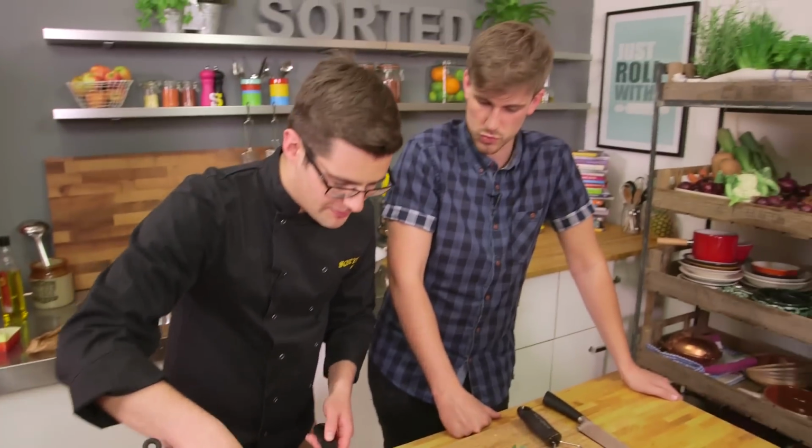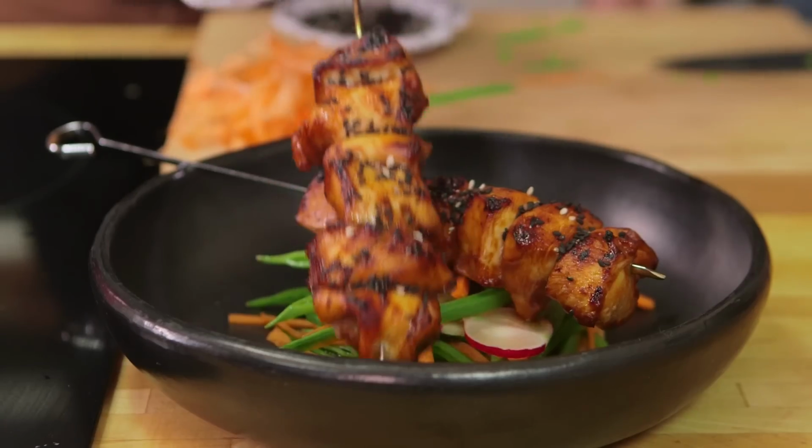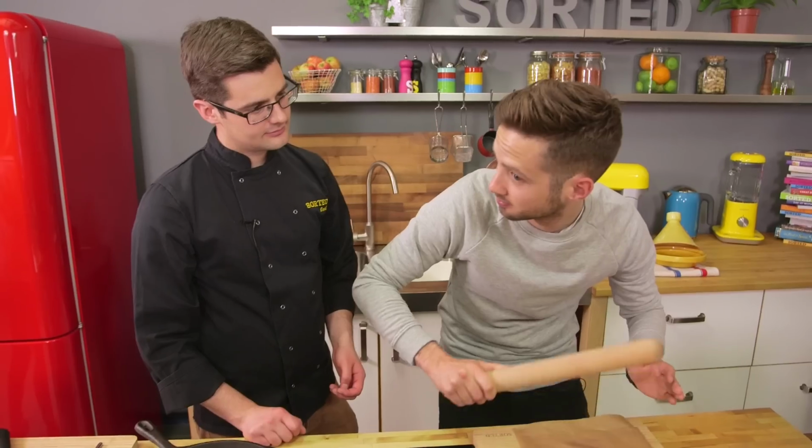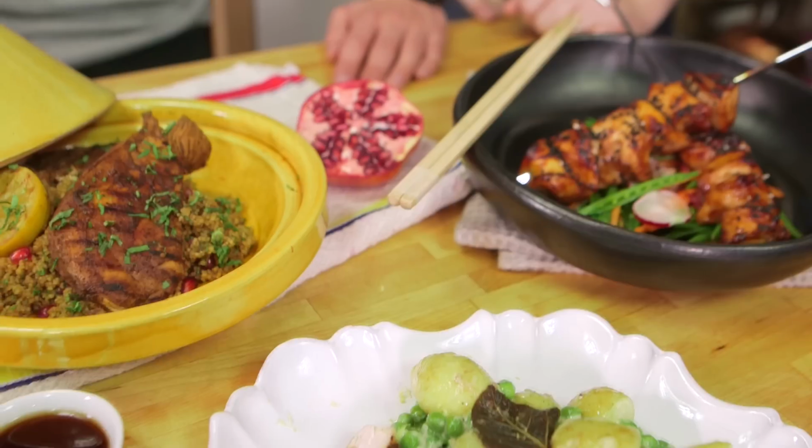In case you don't know, our mission here at Sorted is to get people into the kitchen talking about and cooking great food. Because of this, the guys at Tesco have asked us to take some everyday ingredients and use them to create 3 incredible dishes.